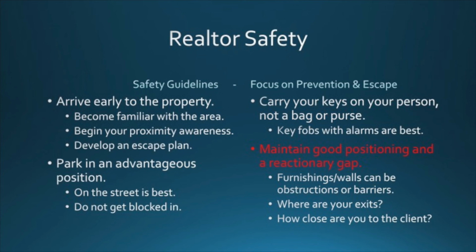Center islands can slow people down. Furniture, couches, chairs, tables, those things are great at increasing that reactionary gap for you. And then know where your exits are as well, because once you get outside, that reactionary gap can increase significantly within a very short period of time. And then know where you're standing with regard to the individual that you are dealing with.